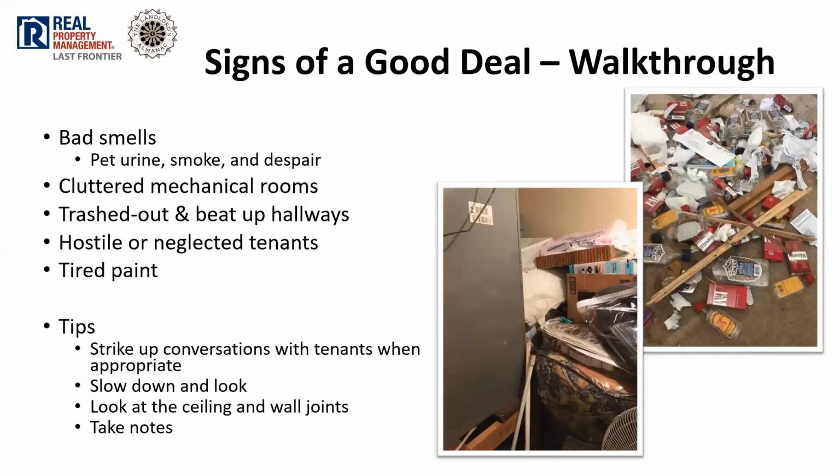So when appropriate, without prying, I recommend talking with tenants as you're waiting to go inside, as the real estate agent's trying to find the right keys, etc. Another good clue of hack owners and hack property managers is Ziploc bags with a bunch of unlabeled keys. Right? That is total amateur hour stuff.